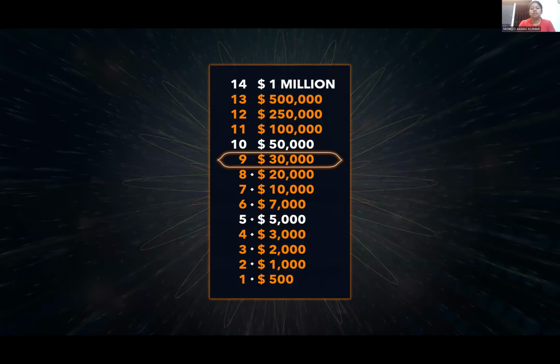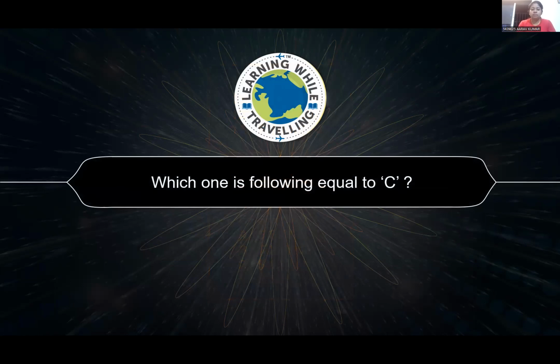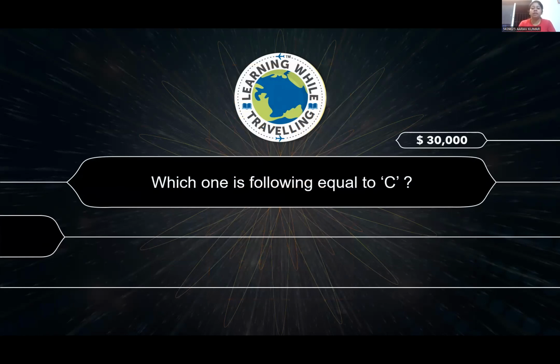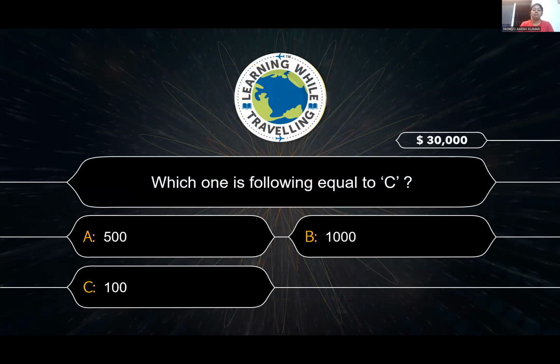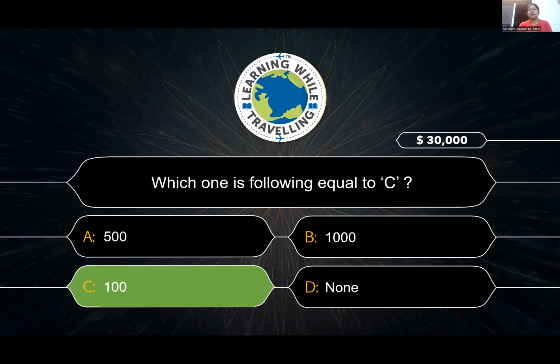Ninth question is for $30,000 points. Which one is equal to C? Options are A 500, B 1300, D 9. Option C, lock option C. C is the correct answer.